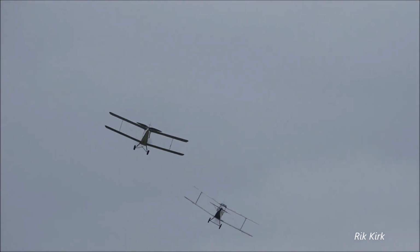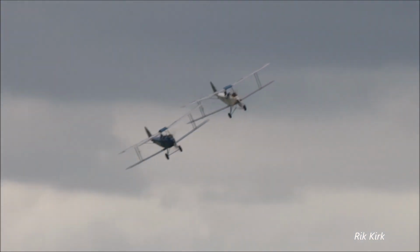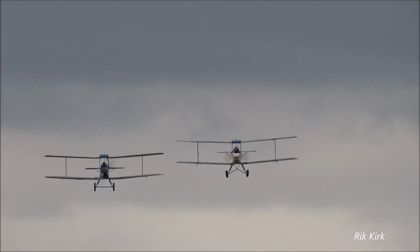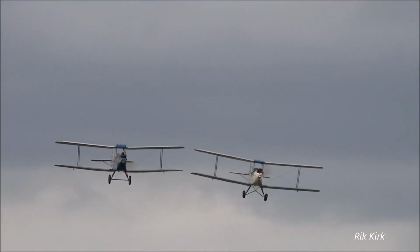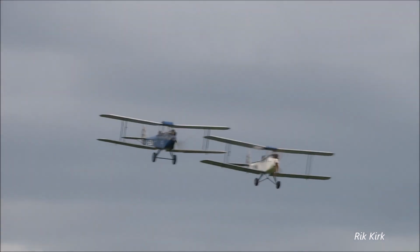Both of these aircraft are powered by engines mounted upside down, and the cylinders hang below the crankshaft, giving a higher propeller line. And of course, the original Moths with the Gipsy engine in were the Gipsy Moths. Neither of these is. The leader of the formation is a Cirrus Moth, and the one behind is a Hermes Moth, and I'll tell you about that in just a second.